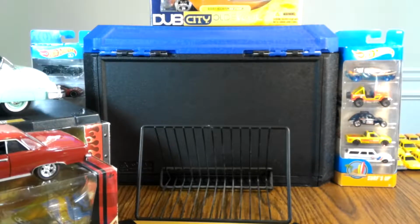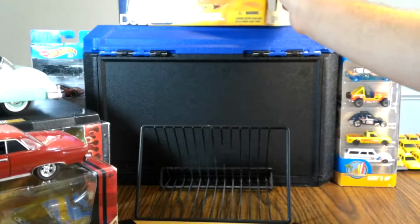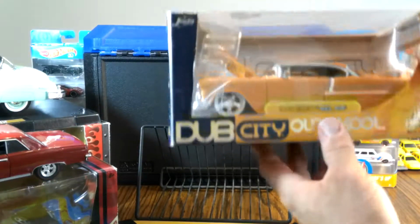We got Johnny Lightning's today to show them. We got some Dub City old schools to show them. We got some Hot Wheels. We've got some M2s. We even got some Hot Wheels workshops. We got some really cool die-cast. A lot to cover, so we're going to jump right into this video here today. And first and foremost, I'm going to let Dad describe this old school Dub City.